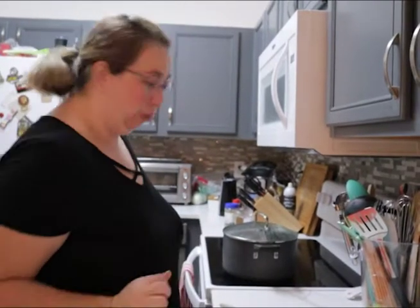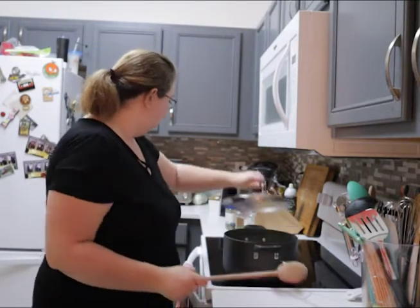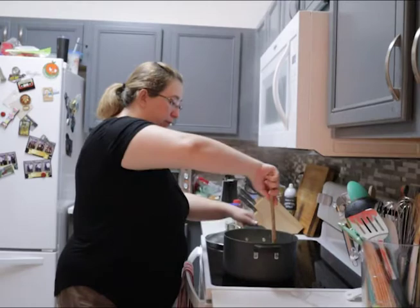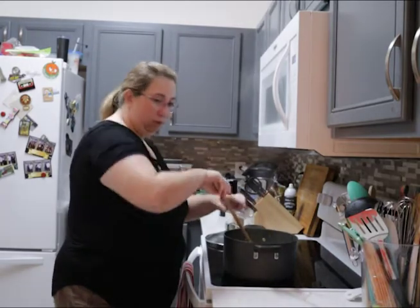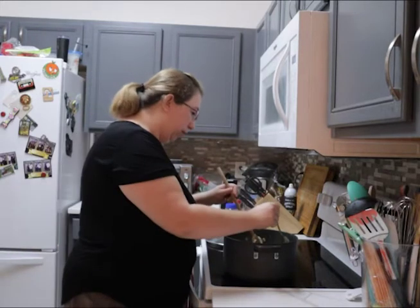Okay, so let's get back to the soup. Let me go back to Anthony's directions. Although I pretty much, it's done. We just gotta wait till this is soft. Try it out with a fork. See if these potatoes are soft.